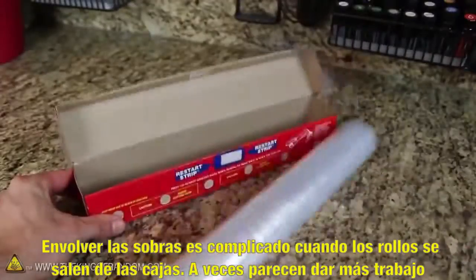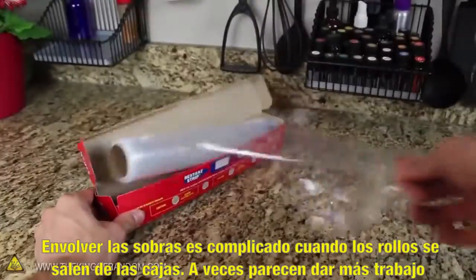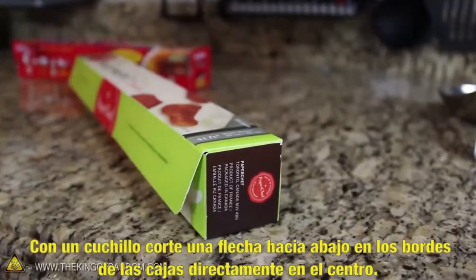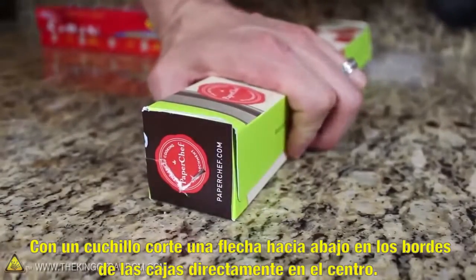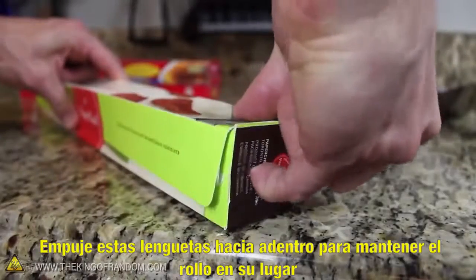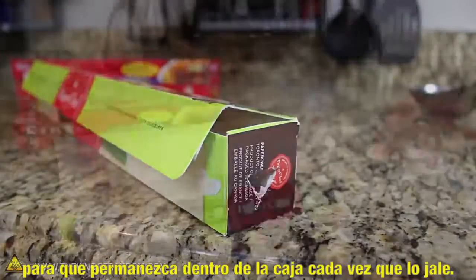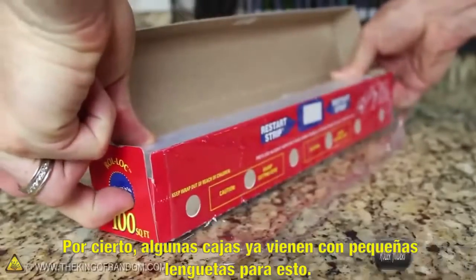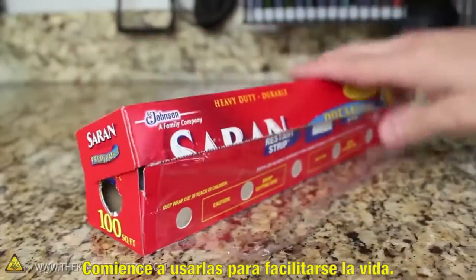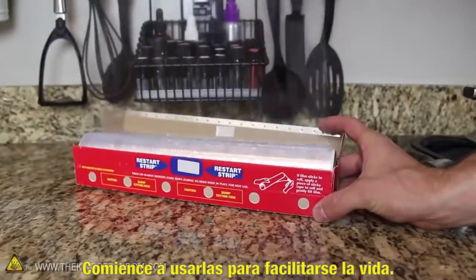The frustration that comes when wrapping up leftovers because the rolls keep pulling up out of the boxes. Sometimes they seem more trouble than they're worth, but luckily there's a quick and easy fix. Just get a knife and cut a downward facing arrow on the ends of the boxes directly in the center. Now simply push these tabs inward to secure the roll in place and keep it conveniently in the box every time you pull. By the way, some boxes already have little push tabs built right in, so start using them and make your life that much easier.